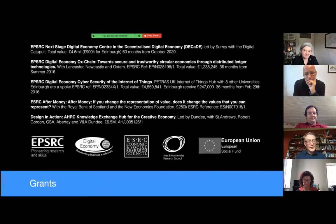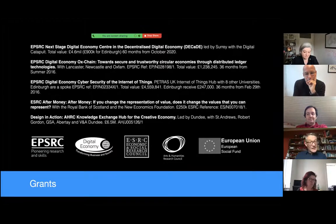We've been involved in distributed ledger technologies, blockchains, in different forms through a series of grants. Some of these are led by the EPSRC, which is the Engineering and Physical Sciences Research Council in the UK, but also the Economic and Social Research Council, because they're all involved. And at the bottom, you'll even see the arts and humanities. So all of us are interested in how value is represented. And I think value as a concept is what designers are ultimately fascinated by. We're all involved in the co-creation of value.